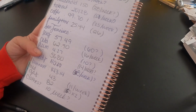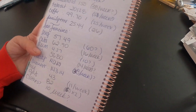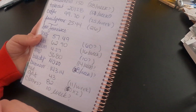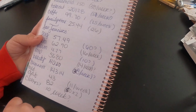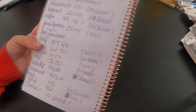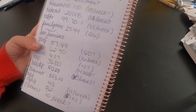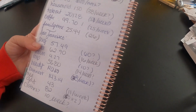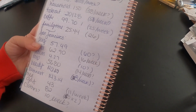Groceries, I averaged 100 per week. We didn't really buy that many groceries because since my mom and my daughter were sick, we weren't going out. We were making do with what we had. Because when I go at the beginning of the month, I like to stock up on like meat. We don't really eat meat. So it'll last us the month. Plus our freezer's small.